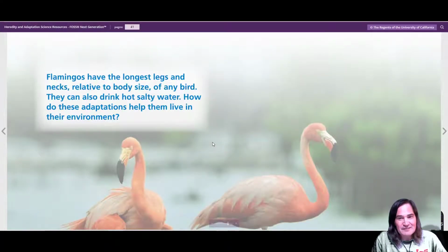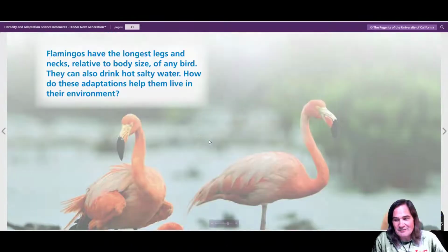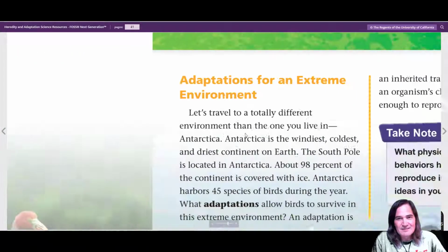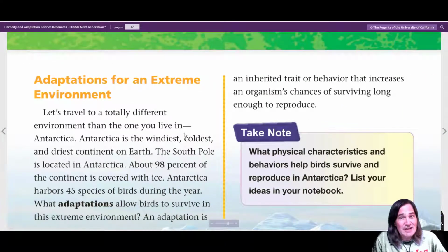Flamingos have the longest legs and necks relative to body size of any bird. They can also drink hot, salty water. How did these adaptations help them live in their environment? This is page 41. There we are. Adaptations for an extreme environment.